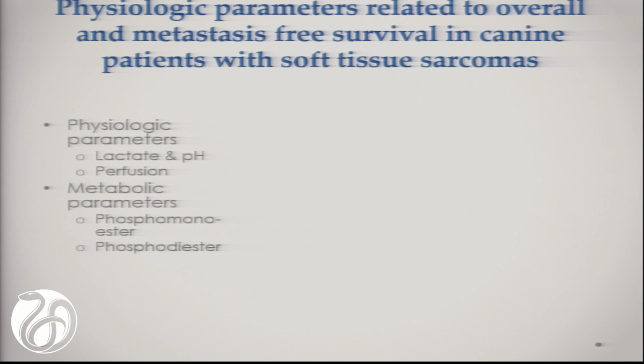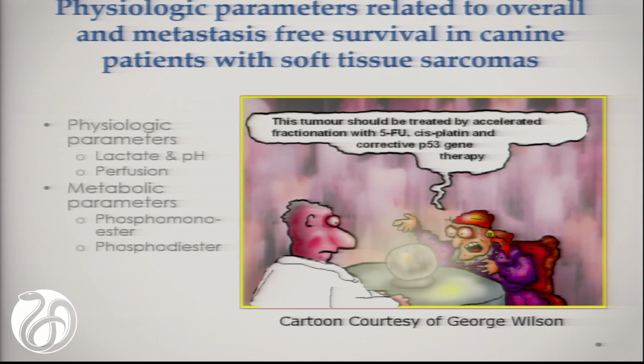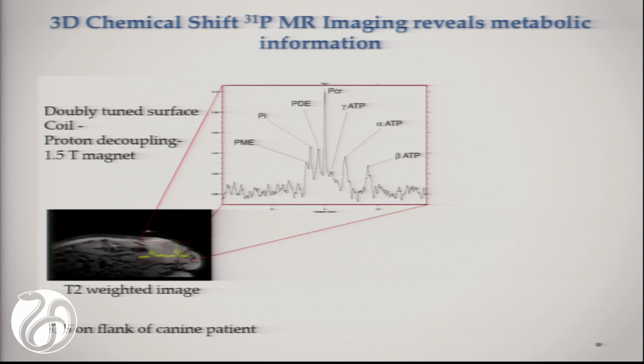And these are the things that we found, and I'll go through them. We found some physiologic parameters that had to do with measurement of lactate and extracellular pH, perfusion, and then some metabolic parameters, including phosphomonoester, phosphodiester levels, which you can measure with P31 MRS, which relate to lipid turnover rate. So it's related to cell proliferation, perhaps, in an indirect way, and possibly even EMT as well. So this just has to do with the biomarker issue.